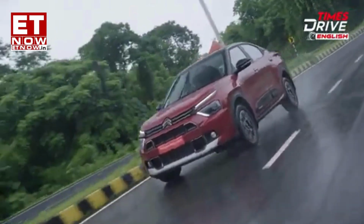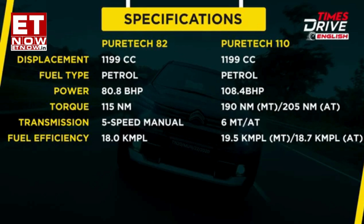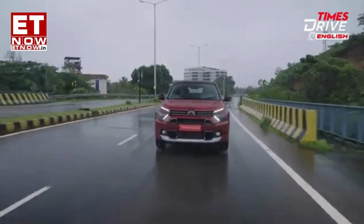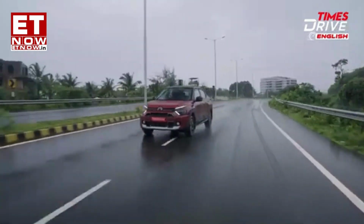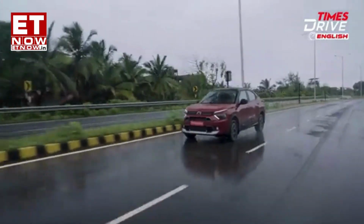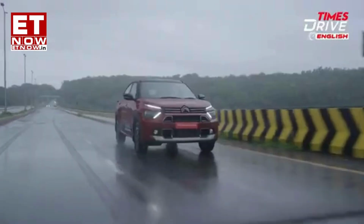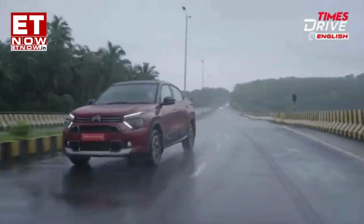I tested the 1.2 litre turbo petrol engine with 6-speed automatic variant of the Citroen Basalt, which generates around 108 bhp and 205 Nm of peak torque. The manual variant equipped with the same turbo engine produces the same power but with the torque of 190 Nm. In city drives, the engine provides sufficient power from the get-go, making it quite capable for urban conditions. On highways, it has enough power and torque to push the Basalt beyond triple digits without much effort. Overall, the Basalt's turbo engine delivers satisfactory performance.